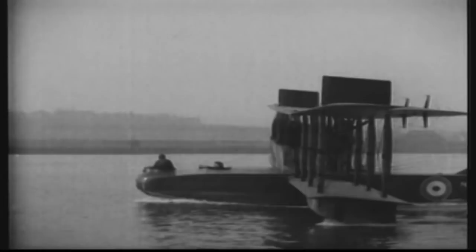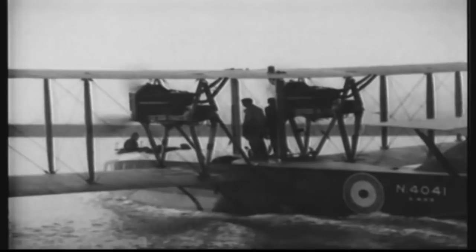To demonstrate the potential of long-distance flight, three N.C. Curtiss flying boats took off from New York in May 1919 on an attempt to cross the Atlantic. NC-1 was caught in bad weather off the coast of the Azores and had to be abandoned by its crew.